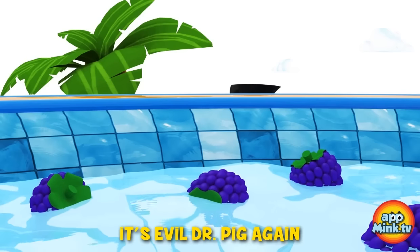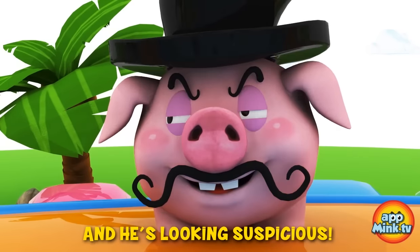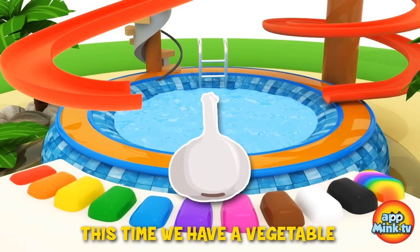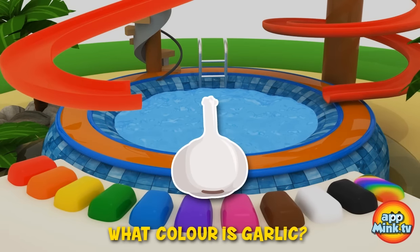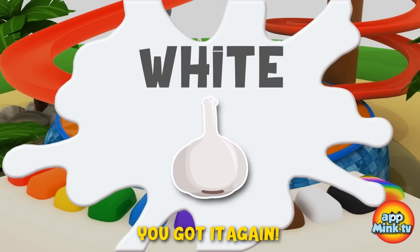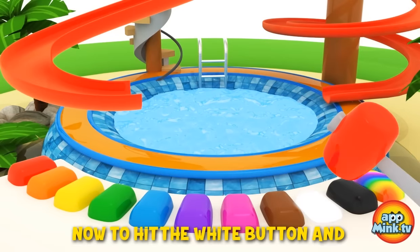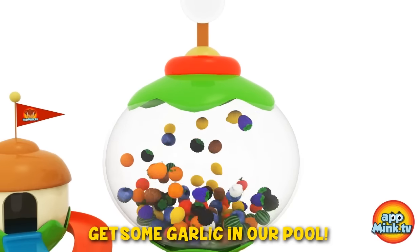Oh no! It's evil Dr. Pig again, and he's looking suspicious. This time, we have a vegetable. It's garlic. What color is garlic? You got it again! It's white! Now to hit the white button and get some garlic in our pool.